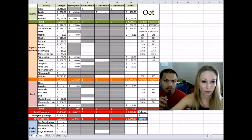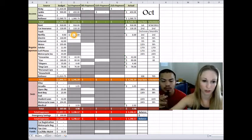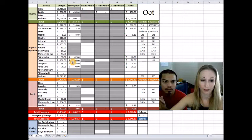Now, if you see here, under our first payment category, these are ones that have already been paid. Netflix is actually like $8.69. I always budget a little bit more. I always round up when I'm budgeting. So these are ones that have already been paid for, or money that has been taken out for cash envelopes. And then over here is our actual amount. So I end up totaling all four of these columns.